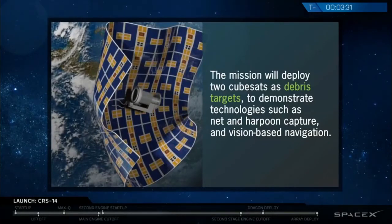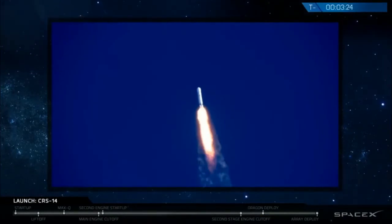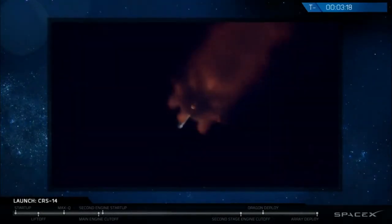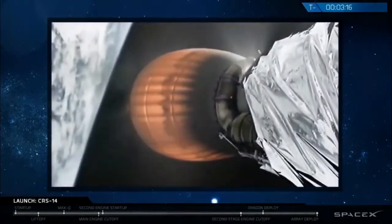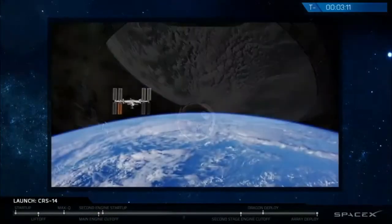This mission provides an assortment of research on Space Station that will benefit life on Earth, and will also bring new facilities to the International Space Station to further enhance our capabilities in low Earth orbit. And we wish our partners at NASA, SpaceX, and all of our principal investigators the best of luck for a great year of research in 2018.